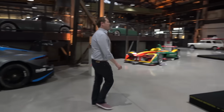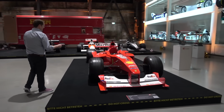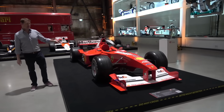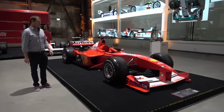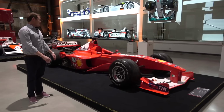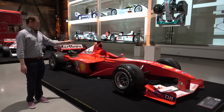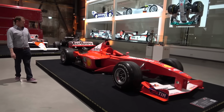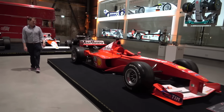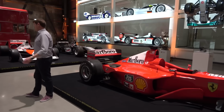Before we find ourselves with some really significant cars here, we started earlier here with the 2000 Michael Schumacher Formula One car, his first World Championship in the racing red of Ferrari, the actual car, that one, which is, I mean, it's almost priceless, isn't it? If you think about everything and the story and the success that Michael Schumacher had racing.